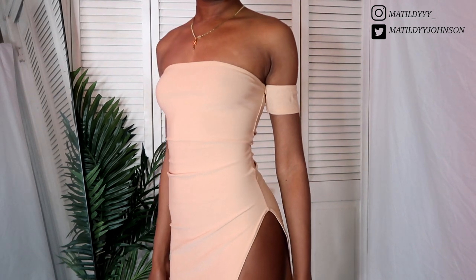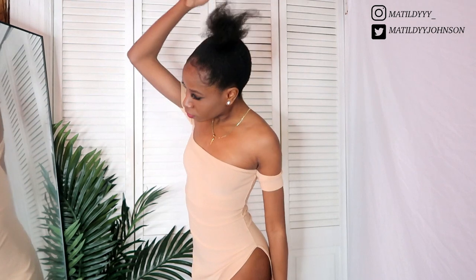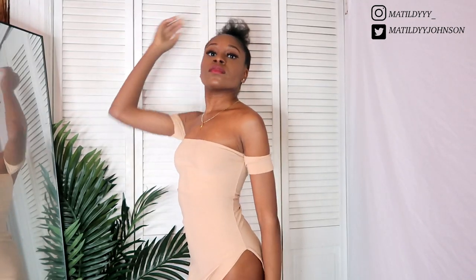Now more on the sexy side of things. This is a shoulderless, deep, side slit bodycon dress. I love the way it hugs my body. Very breathable and very snug fitting.